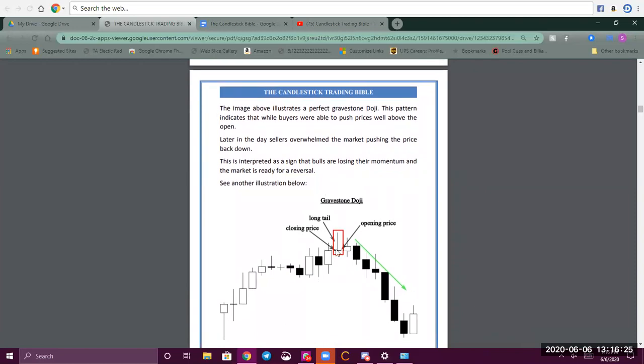So this just tells you, okay, the bulls are losing their momentum. Be mindful of that. Now, I wouldn't use candlestick patterns on the 1 minute or the 5 minute, 15 minute and up. Why would I say the 1 minute and 5 minute? Because it's too short of a time span. It moves too rapidly, so you wouldn't be able to depend on that as a confirmation.